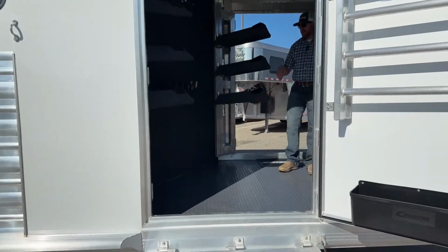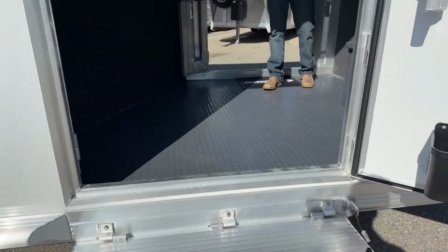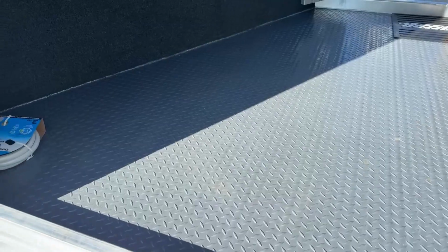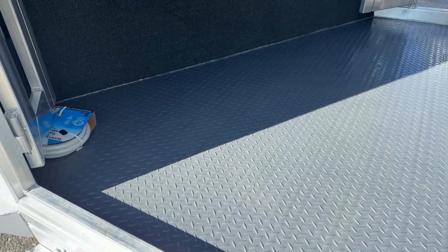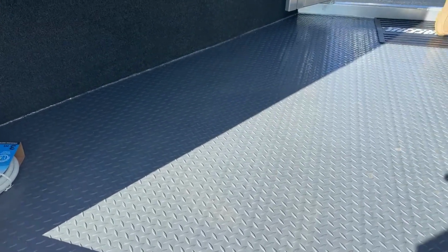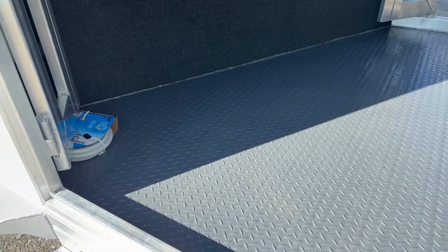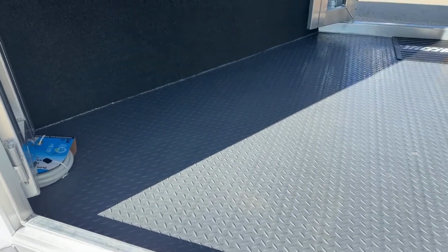As you come in, this is a newer feature, very, very popular. You're going to see it more and more, but it's this gray rubber floor mat. Instead of carpet on the floor and also rubber mats that you'll see in the stall area, this one here is this gray rubber. This stuff is cut and sealed and glued down to the trailer itself. So this stuff is fantastic. I really didn't pay attention to it too much till we started incorporating it on some of our trailers.